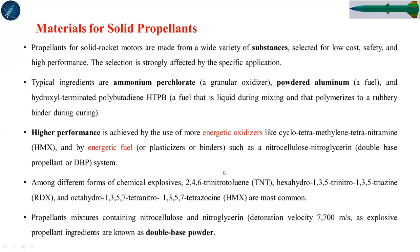Propellant mixtures containing nitrocellulose and nitroglycerin are called double-base propellant. Look, we have nitrocellulose, which is one propellant type. Nitroglycerin is another. Both of them are monomers or monopropellant types. When they are combined together, we get double-base propellant. Okay, that is double-base propellant, whose detonation velocity is 7.7 kilometers per second. As explosive propellant ignites, the ingredients are called double-base propellants or double-base powder.